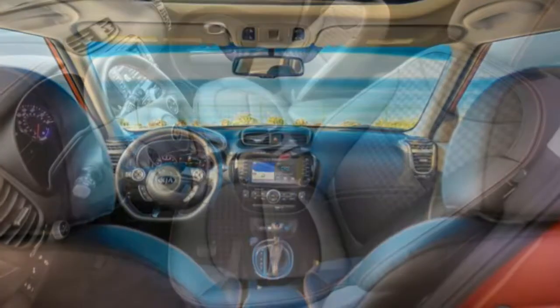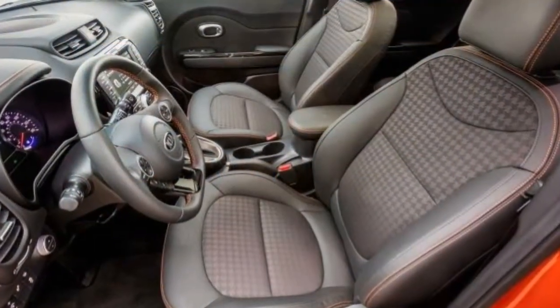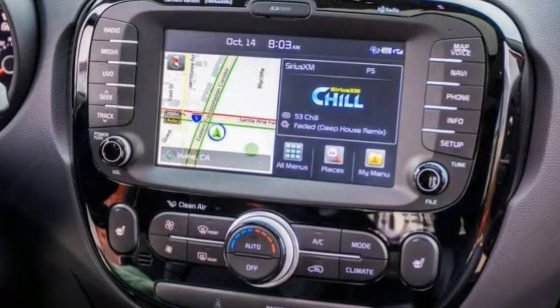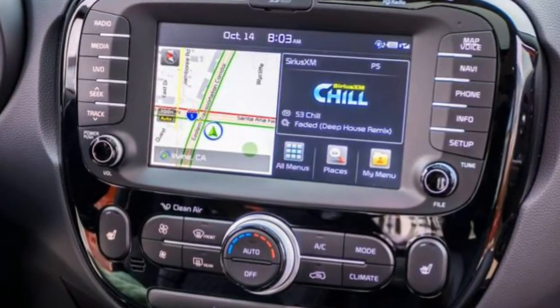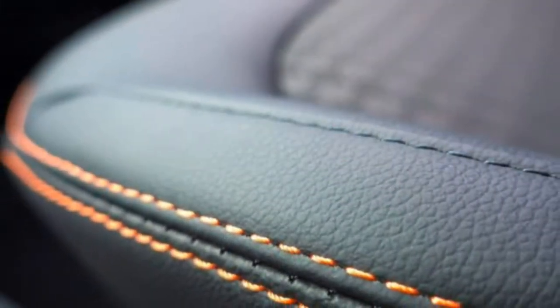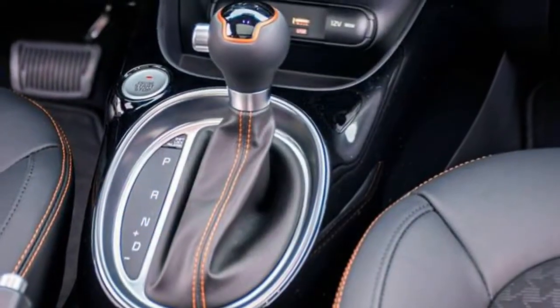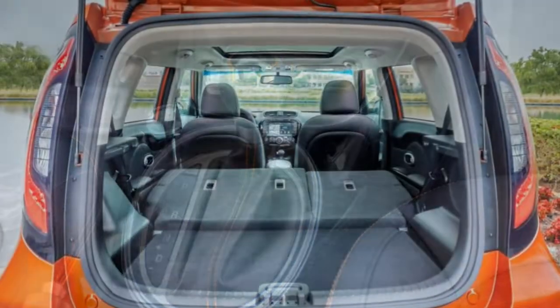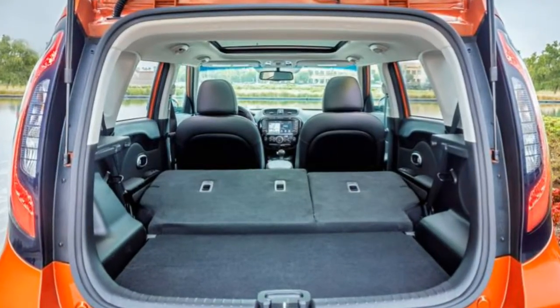Getting in and getting out. The tall doors and slightly taller ride height make entering and exiting the Kia Soul a cinch, even in tight spots. Driving position. You sit taller in the Soul than in a sedan, and not quite as high as in a typical compact SUV. It's an excellent compromise, giving you a great view of the road.